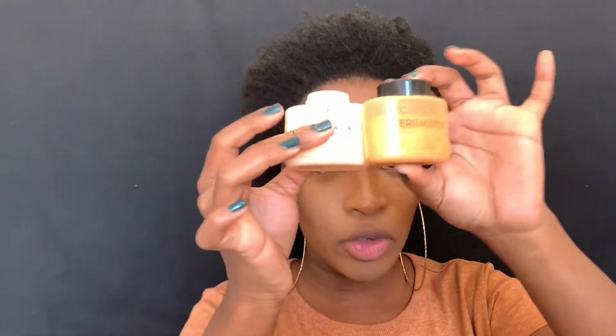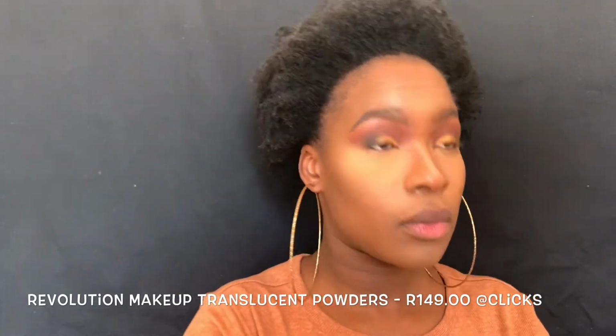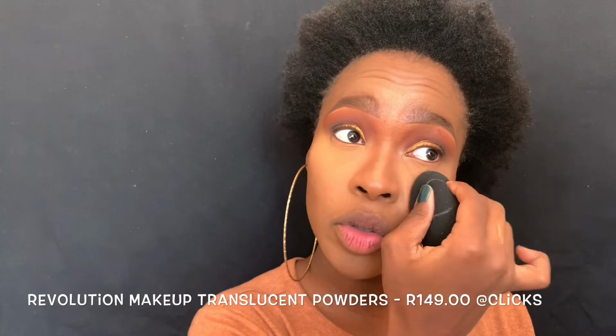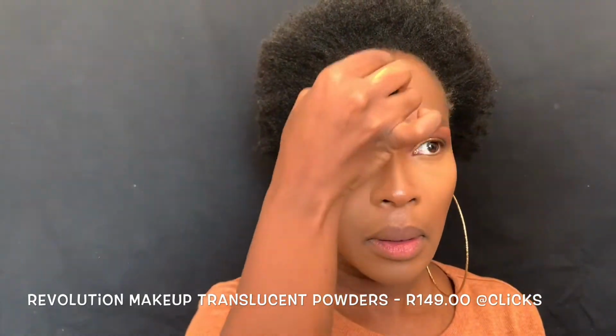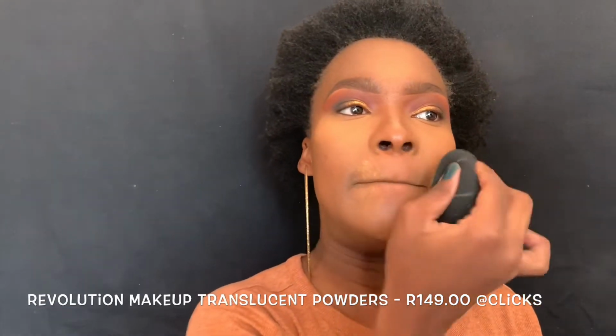So you guys know by now, Makeup Revolution, my Ride or Die translucent powders, one in terracotta, one in banana, and I mix those two. I'm going to use my beauty blender. More so setting, not so much baking. Get those smile lines, because when you start smiling and your foundation starts cracking, I'm eating funny.